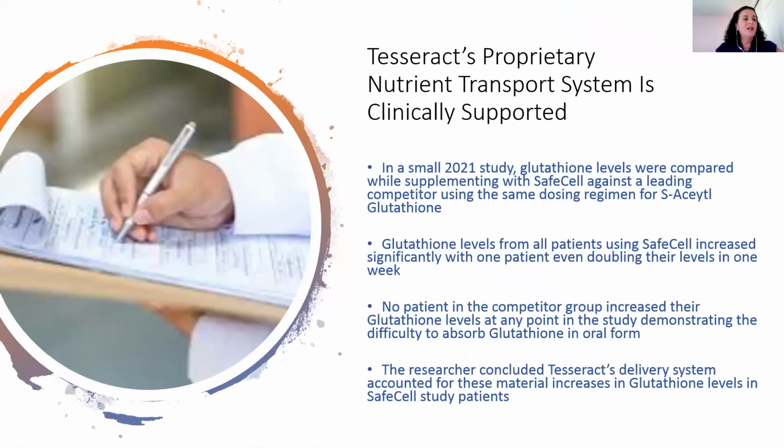So I want to highlight a study here. It's a small study done in 2021 looking at glutathione levels, and they were compared with the leading competitor supplement. So SafeCell was compared to the leading glutathione competitor supplement. And glutathione levels from all patients using SafeCell increased significantly, with one patient even doubling glutathione levels. No patient in the competitor group increased their glutathione levels at any point in the study, demonstrating the difficulty to absorb glutathione in oral form.